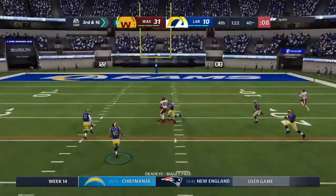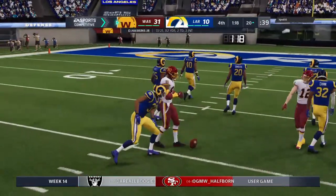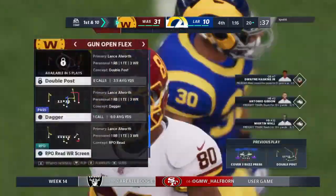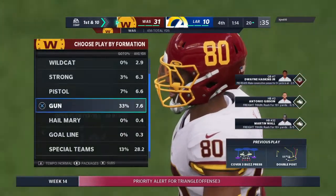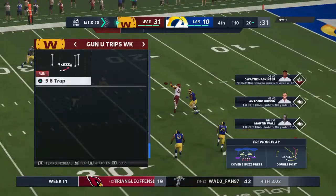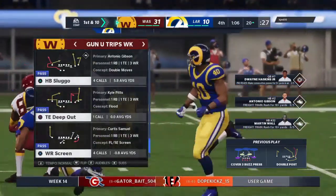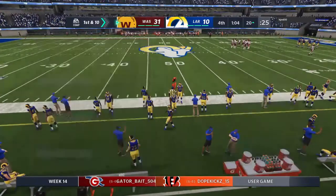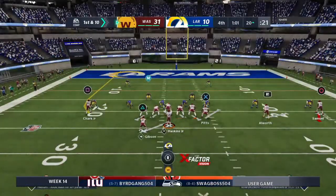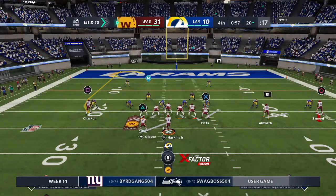Operating from the gun, Haskins. The man is sharp. It's complete. And this is going to be another first down as the tackle is going to be made at the Rams' 20-yard line. Boy, a nice play there as they wind up converting on 3rd and 15. Not totally home free yet, but it's looking good as they come up 1st and 10.